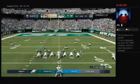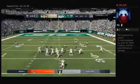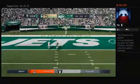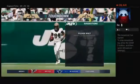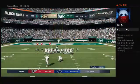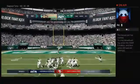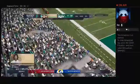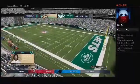So 1st and 10, and if they score on this drive, we might have to start digging in for second half blowout material. That's complete to a speedy wideout, Goodwin. And he'll take it into the end zone for the Saints touchdown. New Orleans, Marquise Goodwin with his 2nd touchdown of the game and 5th on the year. And the Saints now add 6 to their lead. Lutz with the extra point, and that'll increase their lead to 28.